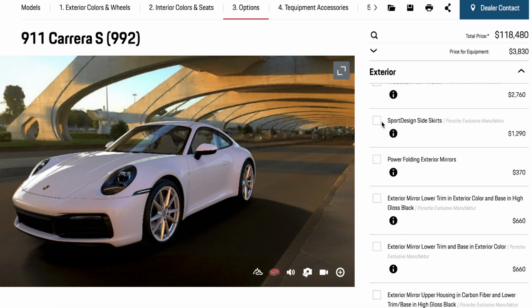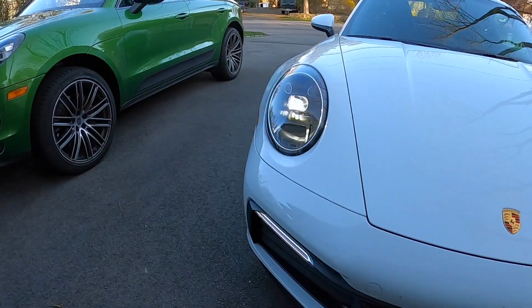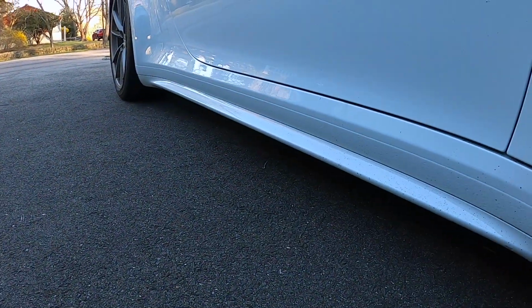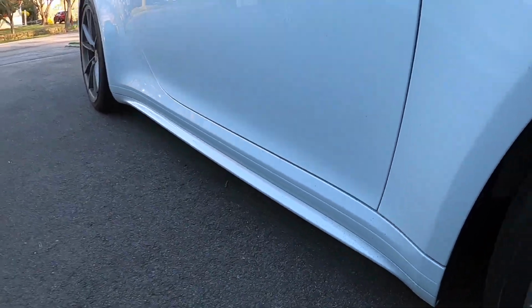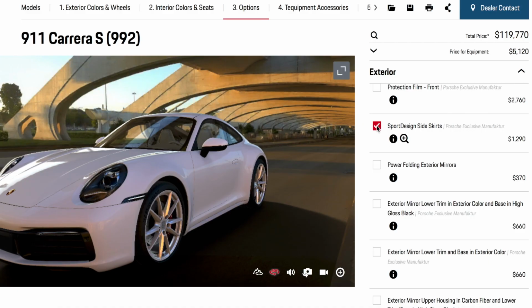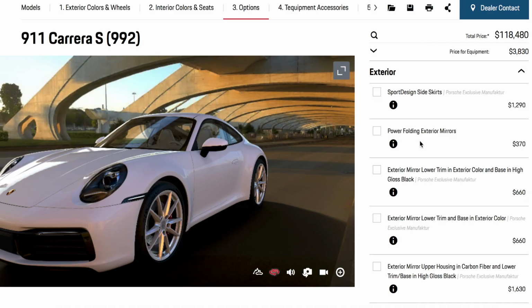Next is Sports Design side skirts. Just a little addition on the side here. As you can see, one of the demo cars I've got here has got it. Just a slight change in the look to the side. Used to be standard on the 4S model. The side skirt's now an option for any car. Just finishes the look, I think.